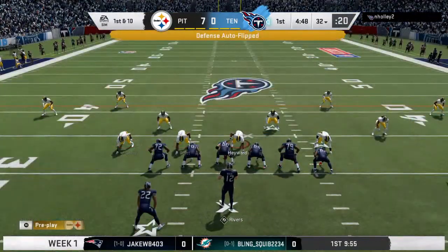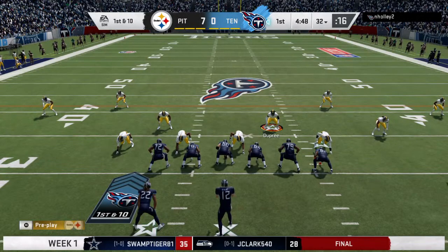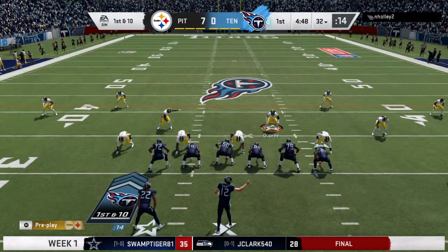From the 32 now, here's 1st and 10. Stop your whining. Out, out, out. Left, left.